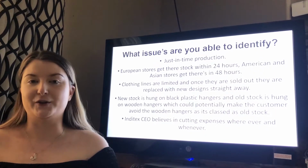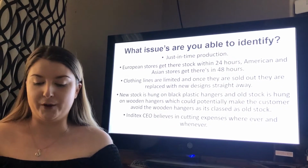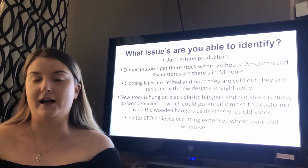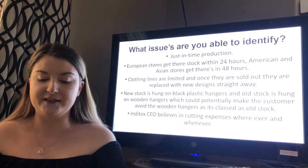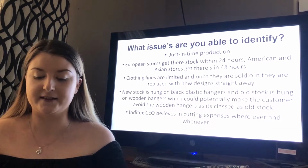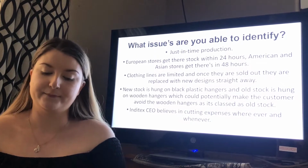Now that we've gotten to know Zara International and its background, I think it's time that we talk about some issues I've identified or things I would improve within the company. The first issue I found is the just-in-time production. The problem is pretty much in its name.